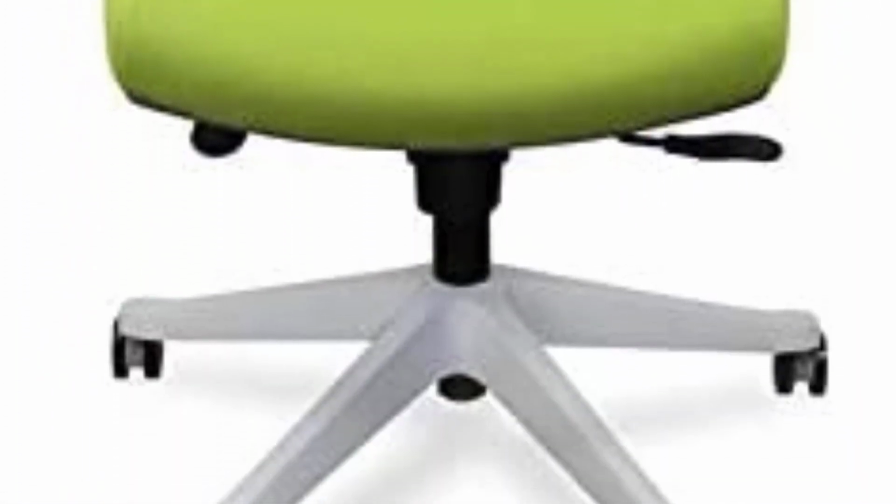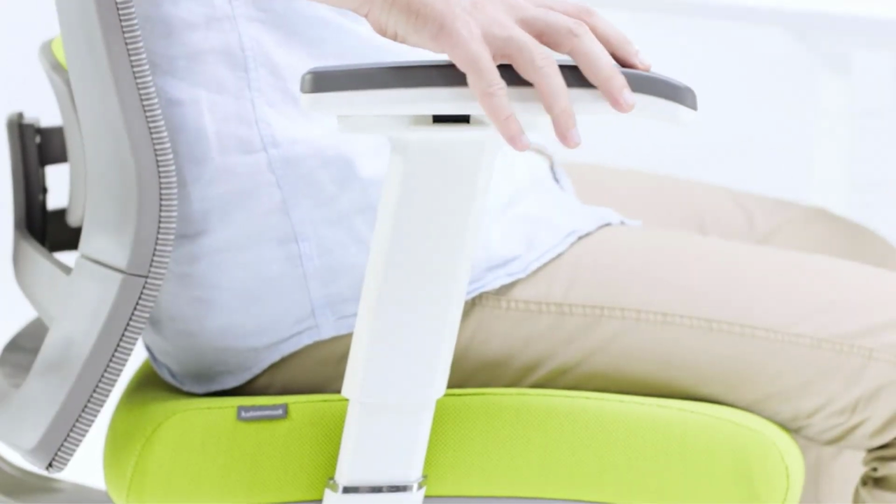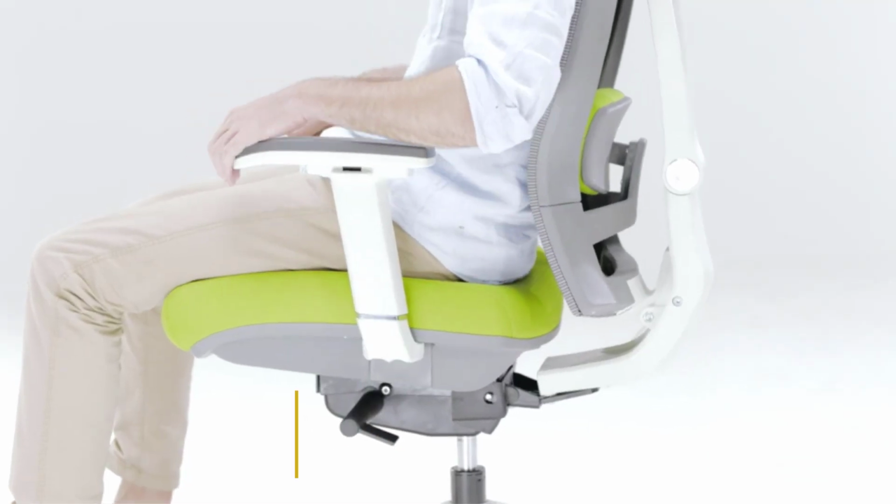Number 3. A great mid-range chair with a headrest if your budget can stretch a little over $500. I think it's worth shelling out for the Branch Verve above. However, if you must have a headrest and you often find yourself wishing for a wider seat, then take a look at the Autonomous ErgoChair Pro.